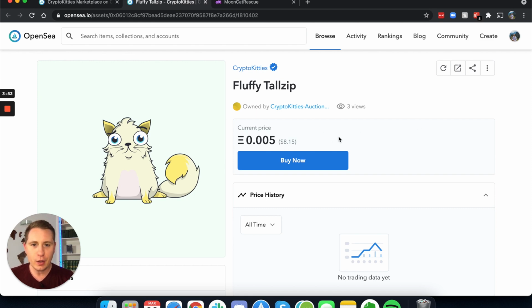And again, this one's selling for around $8, and I've already loaded up my wallet with Ethereum, so it should be easy to buy. And again, this is a verified collection. It is by the CryptoKitties, and the different things that verify these prices of CryptoKitties is going to be what generation they came out. Is it one of one? Is it actually a non-fungible token?